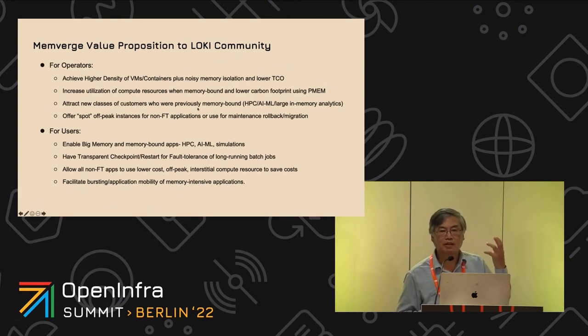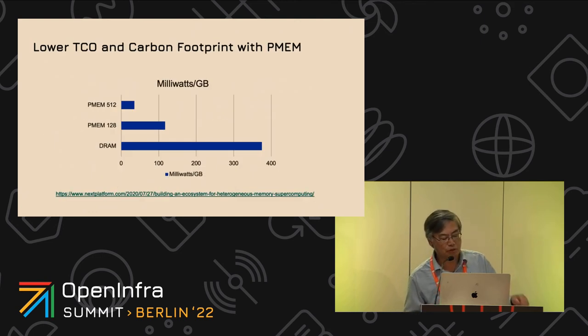Also, HPC applications can now be attracted to the HPC clouds, and we can do off-peak checkpointing. We do this right now in the public cloud, where we take snapshots. Applications that weren't fault tolerant can now be run on spot instances in the cloud. We can do the same in the OpenStack community. For the users, they get to put more of their HPC applications on the cloud, have this checkpointing benefit, and then we can also do bursting and increase the mobility of memory-intensive applications. So this just gives you a quick idea.